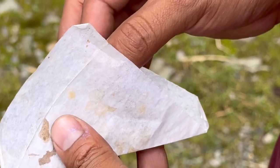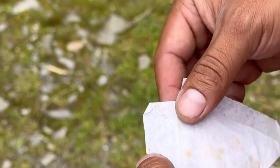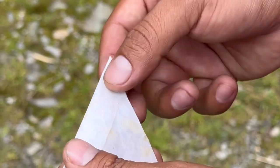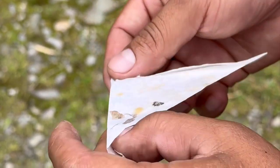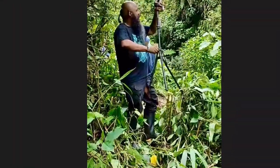We carefully place the specimen into an envelope so that it cannot damage its wings or exert too much strength. And we fold up the envelope so that it cannot escape, and now we're going to bring it back into the hut where we're going to be using it to breed with the other females.